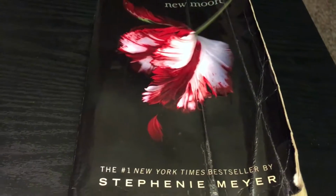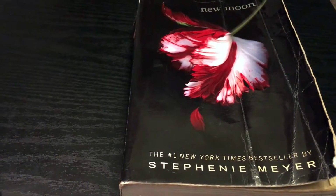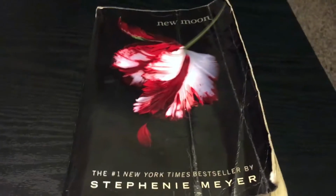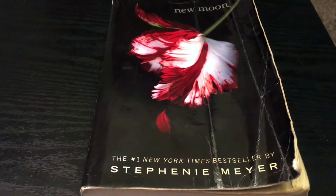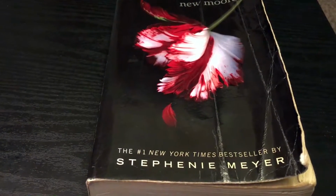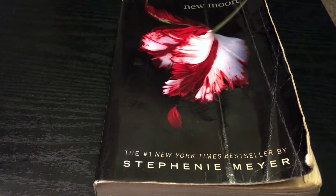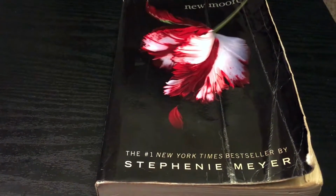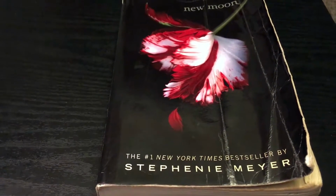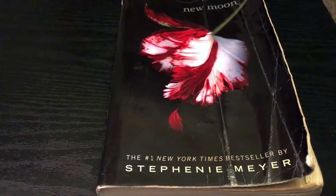So for any of you guys who have never read Twilight before, I suggest you read it before you read this one. There are 5 parts to it: Twilight, New Moon, Eclipse, Breaking Dawn Part 1, and then Breaking Dawn Part 2. The last 2 are combined in a way, but they're 2 separate books and 2 separate movies too, so I'm going to count it as a 5-part thing. But like I said before, this is just the second book in the Twilight series.